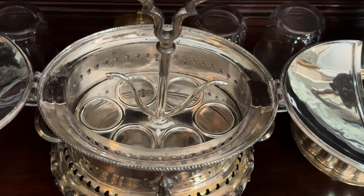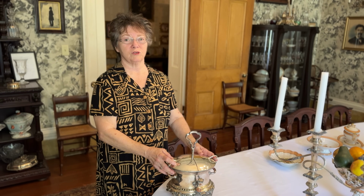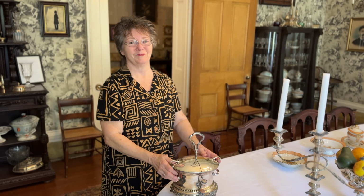Now, my grandfather said they must have used it in his day because he said, if you want to use it to cook eggs, you have to use room temperature eggs because this was made before refrigeration.